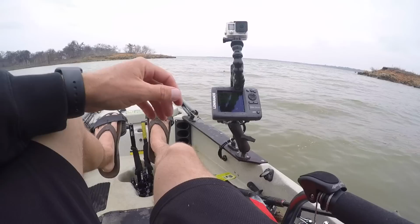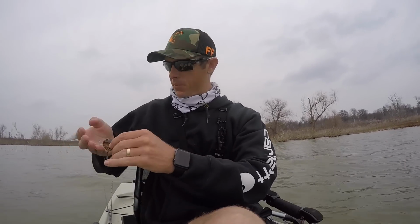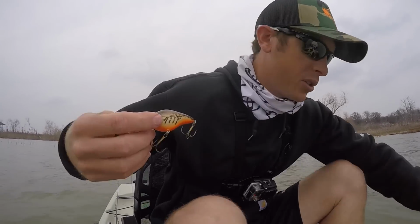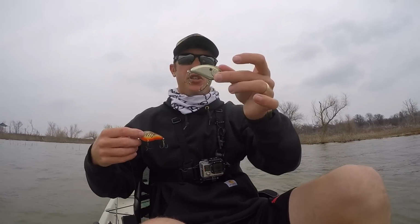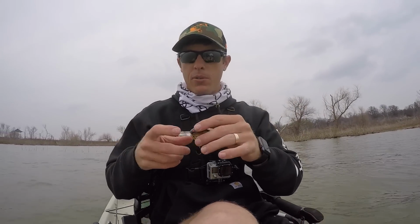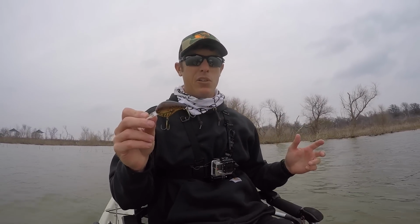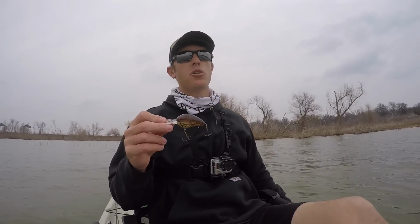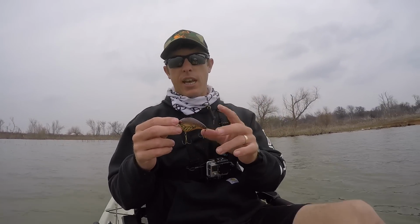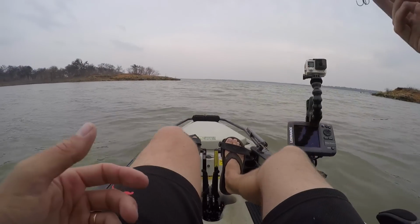All right, let me give you guys the rundown on this bait right here that I was using, and why I tied it on. At first I was just using a little square bill like this, kind of a shad pattern. Number one, it wasn't diving very deep. But number two, this crankbait right here, my dad had it in his tackle box a long time ago. We came out here years ago to this lake, about this time of year, early March. And he absolutely killed me, caught so many more fish than I did on this lure right here.